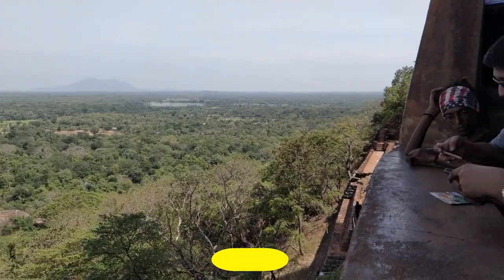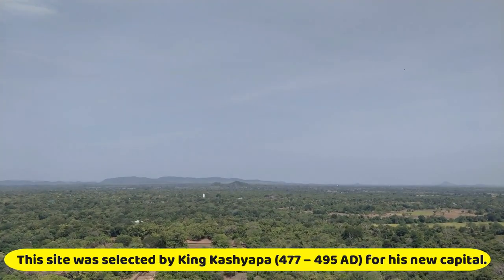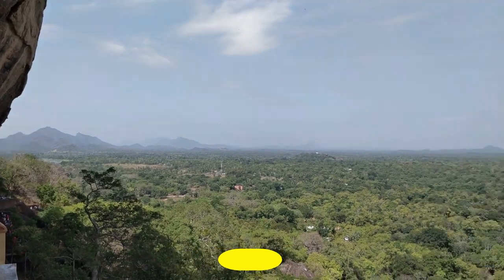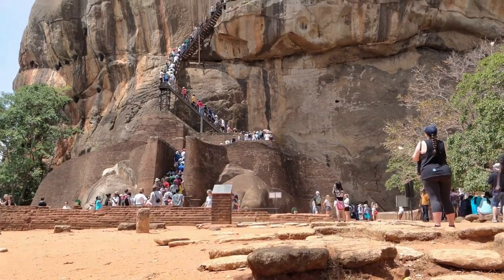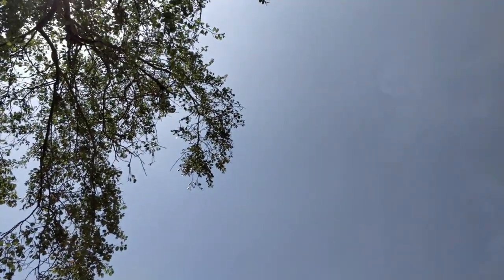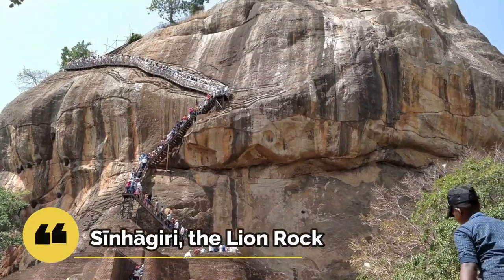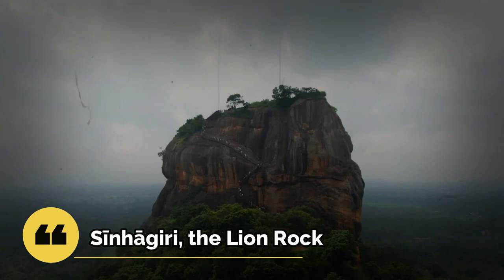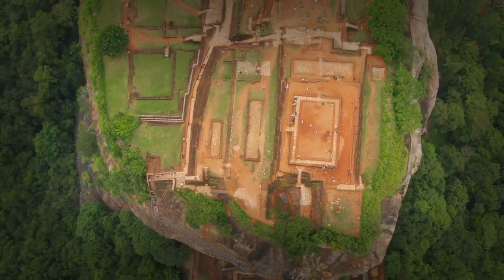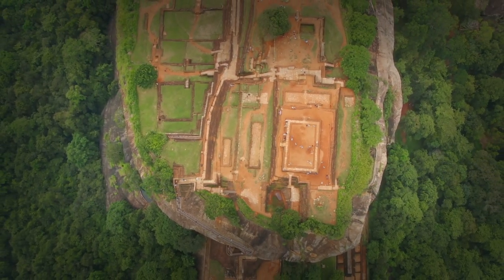According to the ancient Sri Lankan chronicle, the Culavamsa, this site was selected by King Kashyapa between 477 to 495 AD for his new capital. He built his palace on the top of this rock and decorated its sides with colorful paintings. On a small plateau, about halfway up the side of this rock, he built a giant gateway in the form of an enormous lion. The name of this place is derived from this sculpture, Sinhagiri, the lion rock, an etymology similar to Sinhapura, the Sanskrit name of today's Singapore, also known as the Lion City.